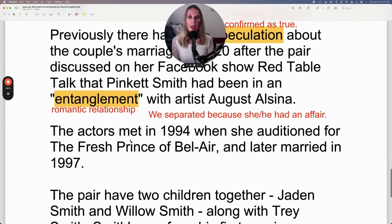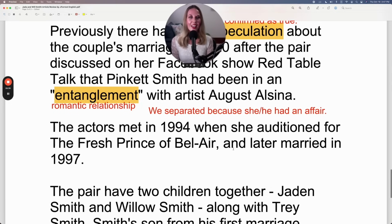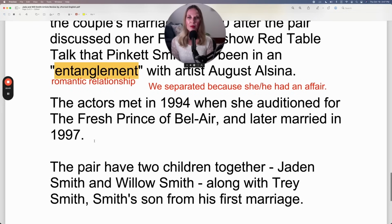The actors met in 1994. This is Will and Jada. Wow, that's a very long time ago. The actors met in 1994 when she auditioned for The Fresh Prince of Bel-Air, which, if you don't know, is the show that Will Smith became very popular from. It's a great show if you've never watched it. And it's old though, it's from the 90s. And later married in 1997. So that's how long the couple has been together, since 1997.